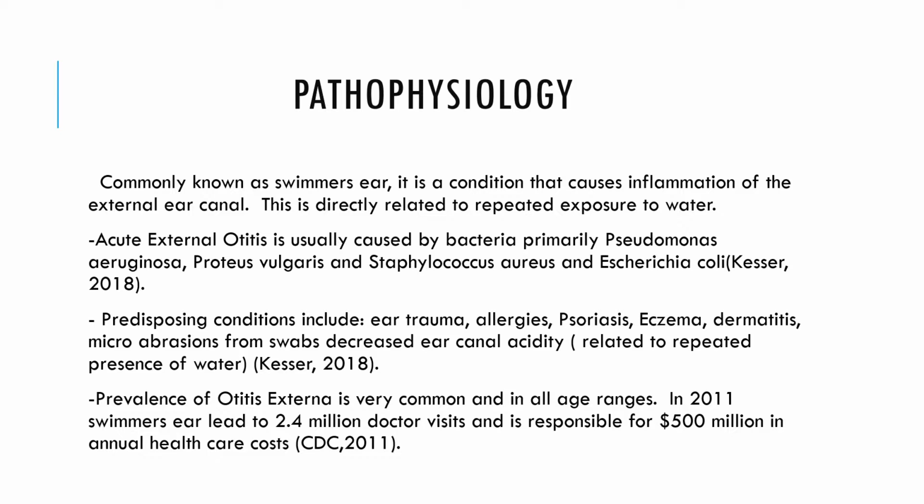The pathophysiology of otitis externa, or swimmer's ear, which is more commonly known as, it's a condition of inflammation that exists inside the external ear canal, and it's really directly related to repeated exposure to water, or at least a moist environment for the ear canal. There's earwax, of course, in the ear. When that gets diluted and the pH inside the ear canal changes, it can cause bacteria to flourish inside the ear canal.